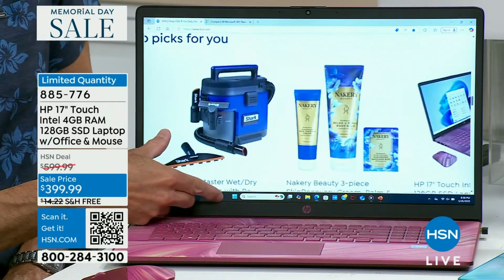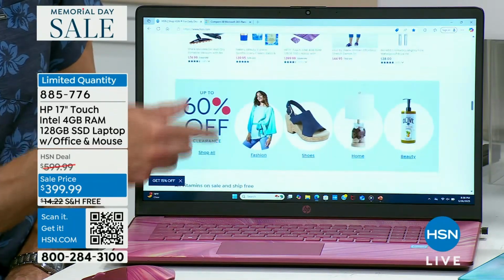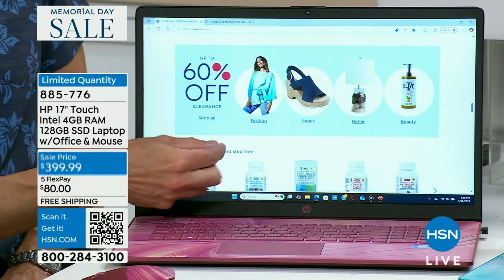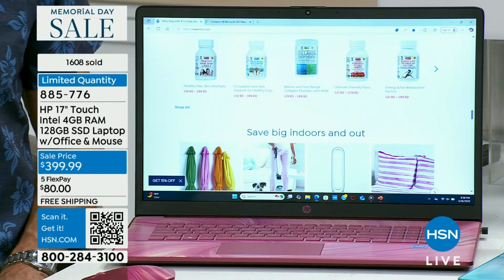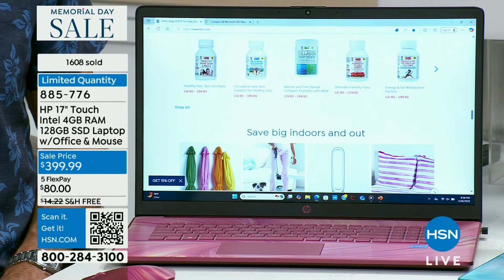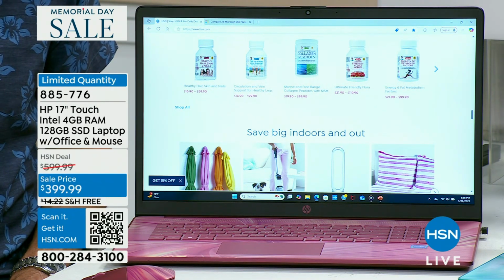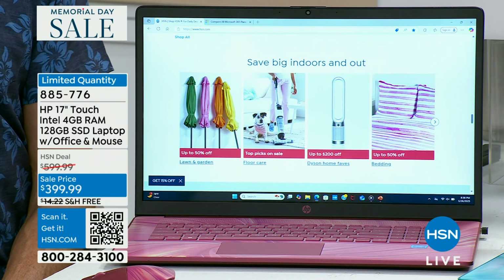So if you or someone you love is looking for a great computer, you need to order this right now. This is our best buy of the weekend. This is our hottest offer. We only have a few hundred left, and it's down to our limited quantity. You see limited quantity on your screen. It's 885-776. You can order on hsn.com. You type in the item number, or if you're on the HSN app, it'll show you what's on air right now, and we will count you down to a sellout.